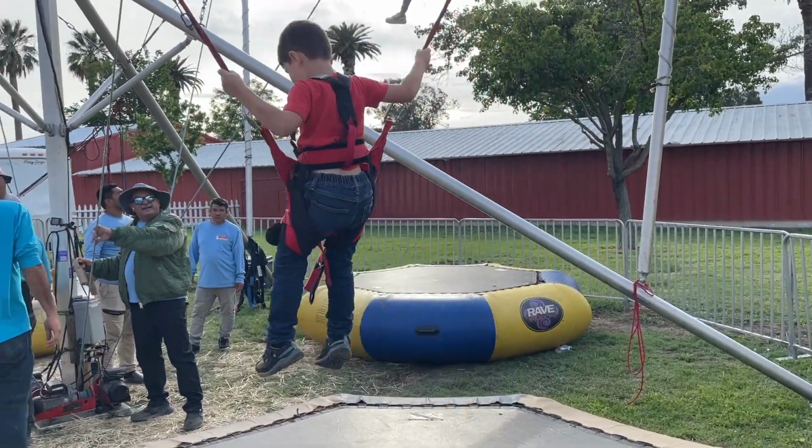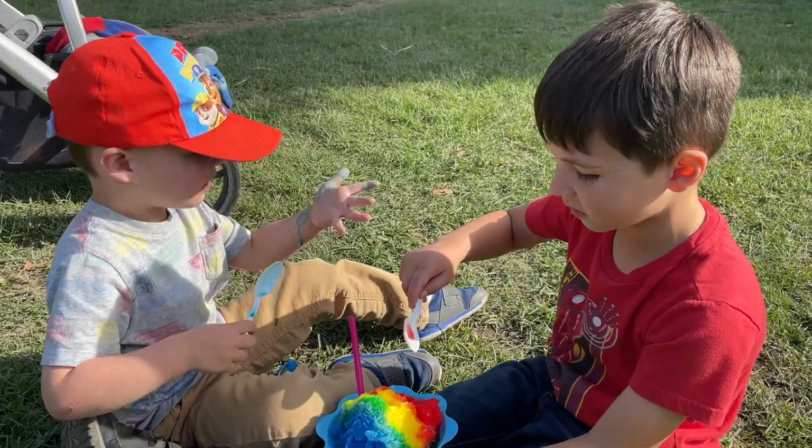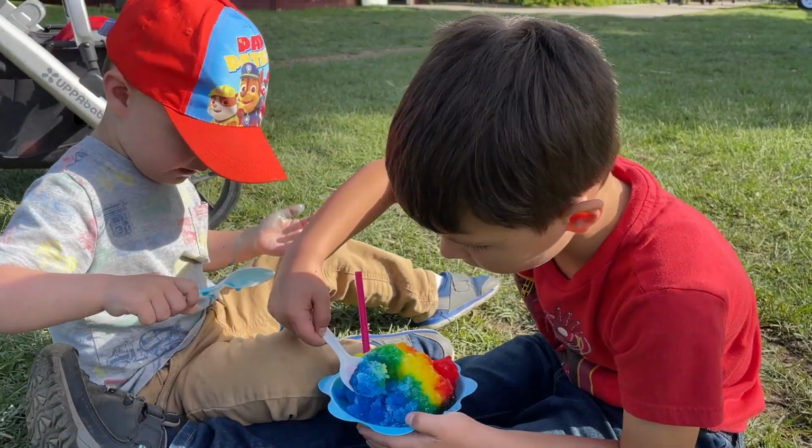So we all decided to go to the county fair, and while we were there, Caspian went on this jumpy thing. Here goes Caspian! He got really brave and started jumping around, and then shared this rainbow snow cone, that's what it is. Beautiful time with family, much needed.